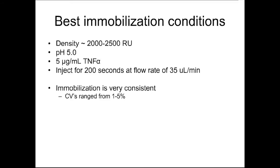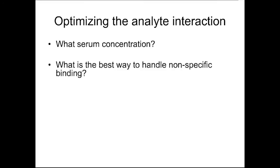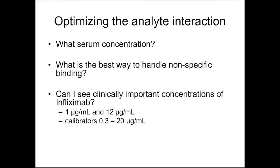Okay, so moving on to the Analyte interaction step, the things that I considered most important for this part of the process were: what serum concentration should I be using, what is the best way to handle nonspecific binding, and, importantly, can I see clinically relevant concentrations of infliximab. As a reminder, we're looking to measure concentrations around 1 microgram per mil at trough, or 12 micrograms per mil at 4 weeks after dose. So I decided to make my calibrators range from 0.3 to 20 micrograms per mil.